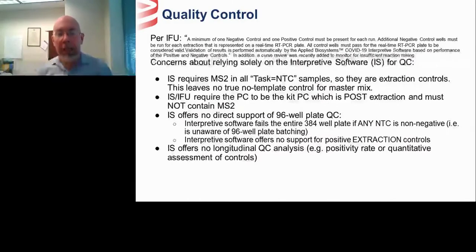So we've gone ahead and added those elements so that our technicians can more readily evaluate, on an individual batch basis, the quality of the positives or the negatives on an individual 96-well plate. This also enables us to do longitudinal tracking of positive controls, which the interpretive software does not support.